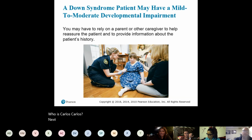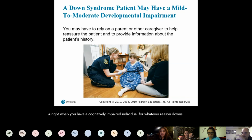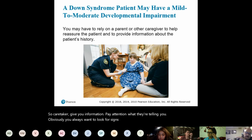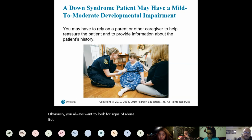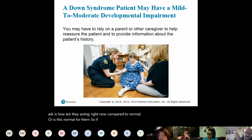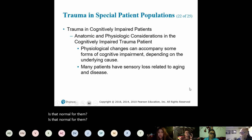All right. When you have a cognitively impaired individual, for whatever reason, Down syndrome or stroke or autism or whatever, they'll have a caretaker. So the caretaker can give you information. Pay attention to what they're telling you. Obviously, you always want to look for signs of abuse, but they can give you information on them. The other thing you need to ask is, how are they acting right now compared to normal? Or is this normal for them? So if they're normally like A&O times 2, is that normal for them?